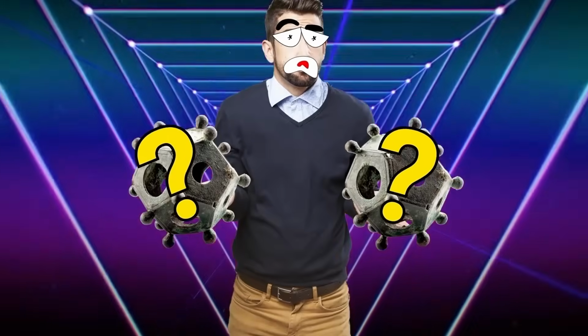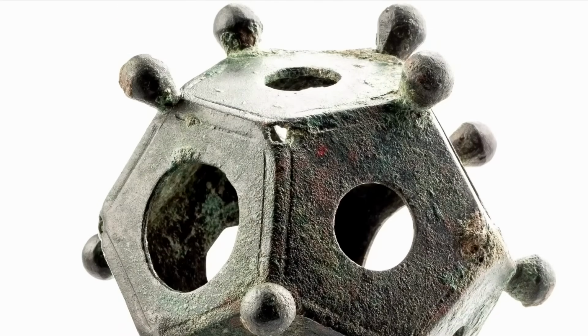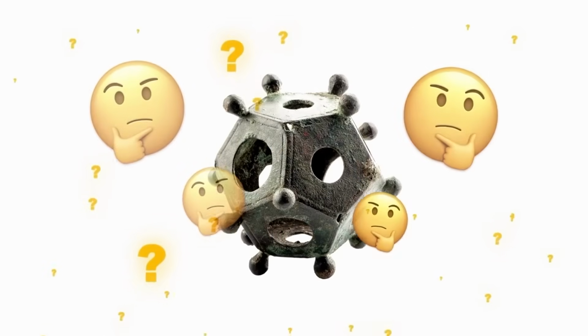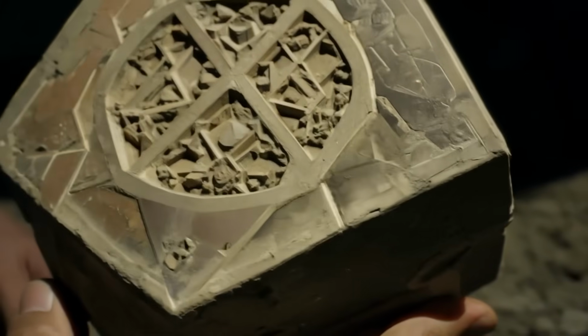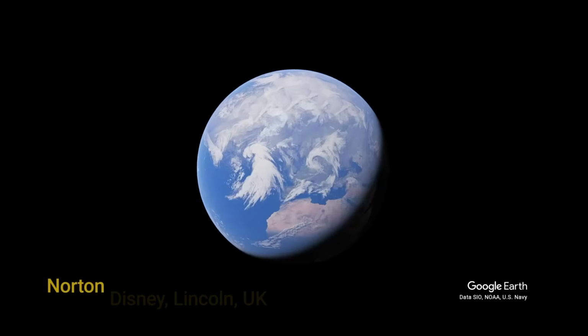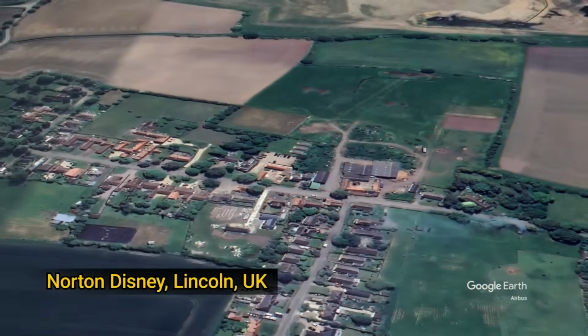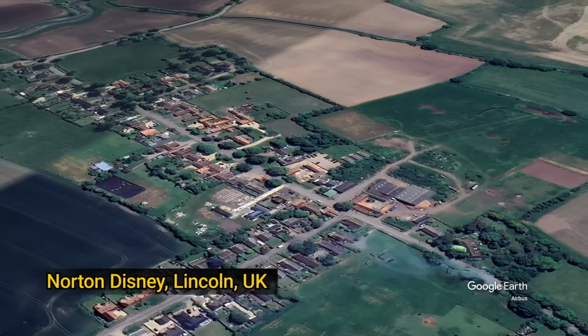It's this weird, mysterious 12-sided metal object about the size of a grapefruit, and no one really knows what they're used for. Historians have been scratching their heads about these things for centuries. This particular dodecahedron was discovered last summer in a farmer's field near Norton Disney, about 35 miles southeast of Sheffield.